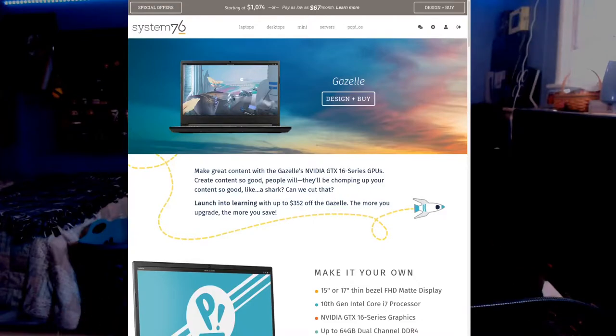Make great content with the Gazelle's NVIDIA GTX 16 series GPUs. Create content so good, people will... They'll be chomping at your content. So good, like... A shark?